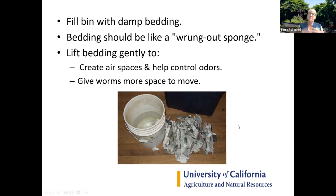Now you wanna lift up that bedding too. You wanna make sure that there's air circulating through it. So you don't want any clumps, especially if you're using newspaper or something like that. So just kind of fluff it up a little bit to give the worms some space to move around, get that air moving through, and that helps to control any odors from the decomposing material.